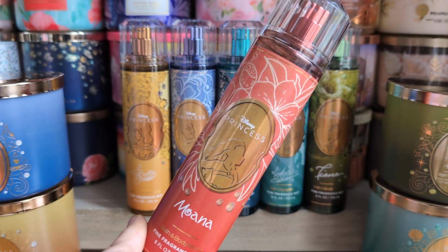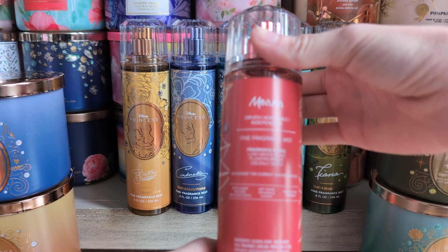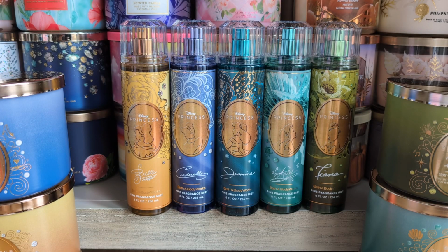Now, I will say I noticed a lot of these are floral. I think this is the one that is probably going to be the least floral. It has lush green palms, plumeria breeze, and coconut water. So I'm thinking this will be the most different just because it actually has a fruity coconut water smell to it.